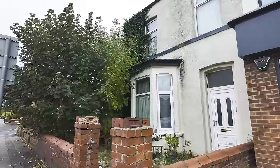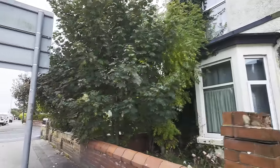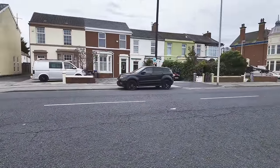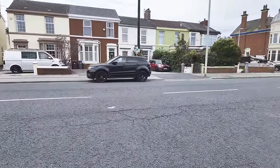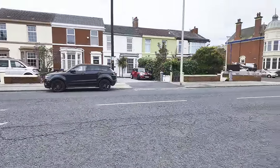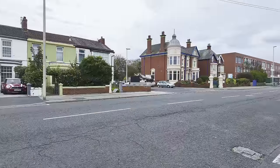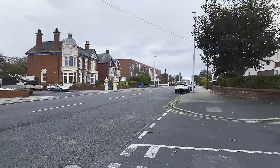Tell you what, I think either could do with sorting out on that house there. But yeah, just over the road, we've got some quaint little, look at them. Wouldn't pay a fortune for those, would you? I don't think. There's a massive house just over there. I'll tell you about that in a minute. But we're just looking down this road here.